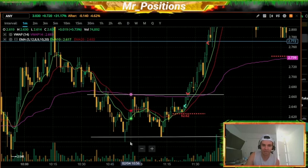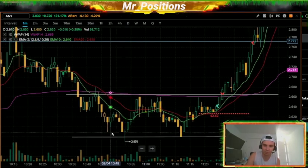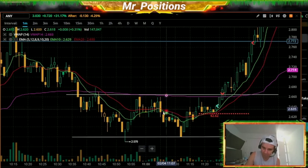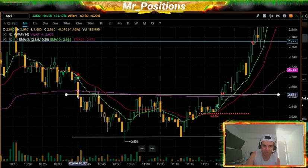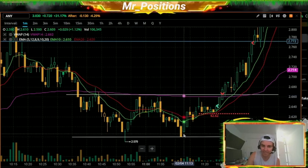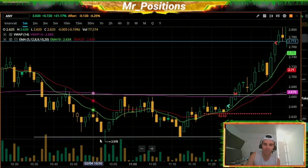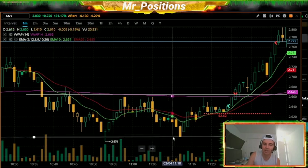So we came down to here. You had a nice hammer. I mean, beautiful, tons of volume. That's what you want to see. We pushed back up. We found a little bit of resistance, which was another form of resistance here. Traded here for a second. We pushed back down. You had a good amount of volume here, but we gapped back up. So again, we respected this area and we gapped back up.